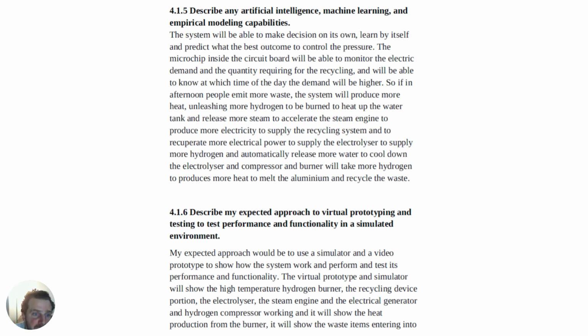With artificial intelligence, the system will be able to make decisions on its own, think by itself, and predict the best outcome to control the pressure. The microchip inside the circuit board will be able to monitor the electric demand and the quantity of waste arriving for recycling, and be able to know at which time of the day the demand will be higher.